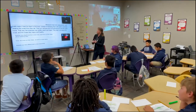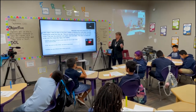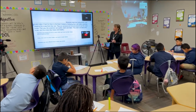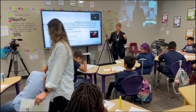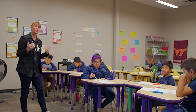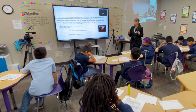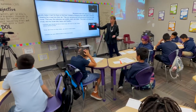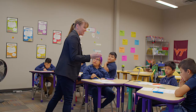Okay, here we go. Because orcas hunt using sound, loud boats make it hard for them to find food. Instead of following them with boats, scientists observe the orcas from their lab. They put cameras and microphones all over the orca's home. That way, the scientists can quietly watch and listen. They learn a lot about the orcas, and the orcas stay happy and healthy.